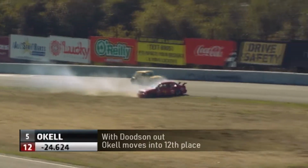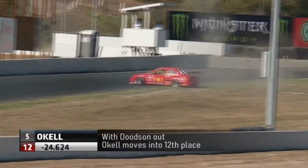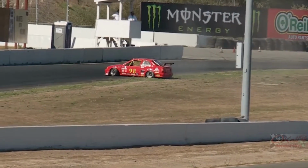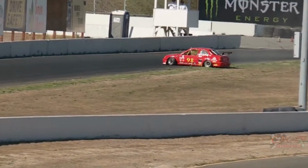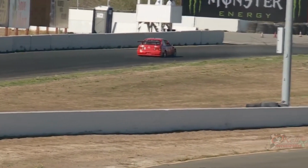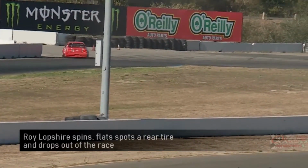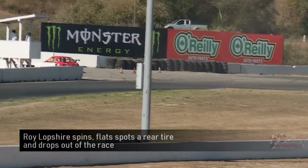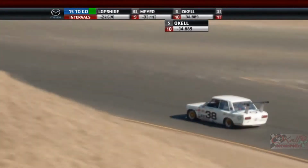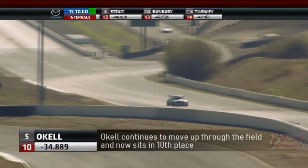As we've got contact further back in the field, that sends the number 98 around. Trying to see exactly what happened there to Roy Lopshire. Yeah, looked like an unfortunate moment, just trying to squeeze by a lapped car there, I believe, of that yellow Mini, and then contact squeeze between the wall and the Mini. He's going to be able to bail out. These guys doing a really good job of making sure this race stays clean as we come up on half distance. But that 98 car was knocking on the door of the top 5, so an unfortunate squeeze there.